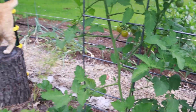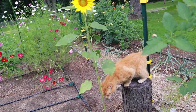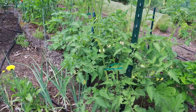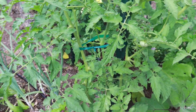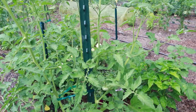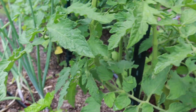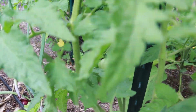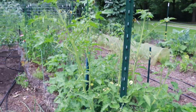Got a volunteer sunflower. And a wild Dr. Wyke's tomato. Because this is the only tomato plant at the end of this row, I didn't prune it very much. I just kind of am letting it go. I've pruned up the bottom branches some just to mitigate some of that splashback, but I'm kind of letting it go wild. And it's doing really great. It's very happy here.